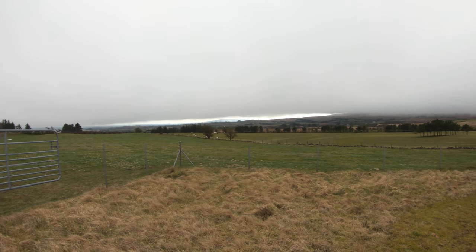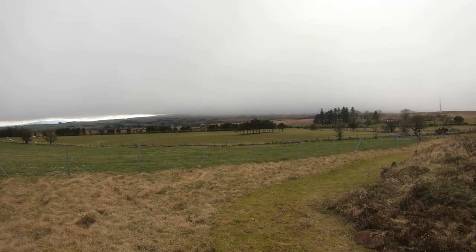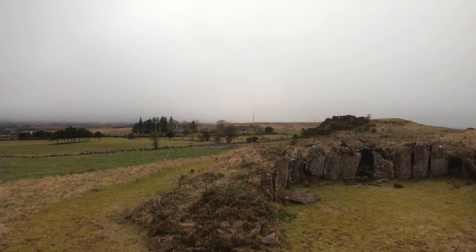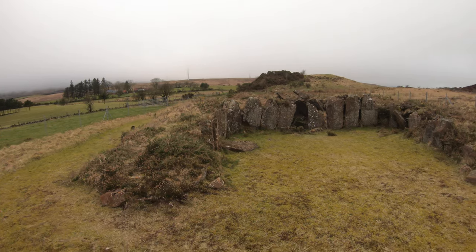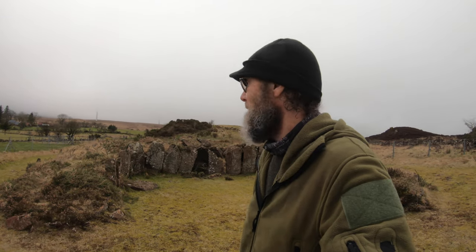Slightly brighter weather as well to the south of us. Clouds came down over the mountain. Practically hidden the wind turbines now. At least it's dead dry. That's the main thing. Cairn's actually aligned southeasterly. Could be a winter solstice sunrise alignment, possibly, but there's no evidence for it really as such.